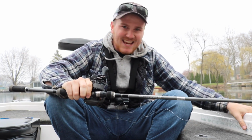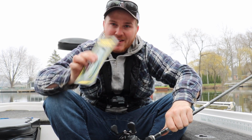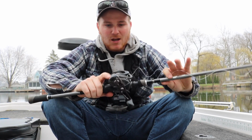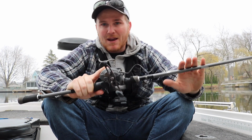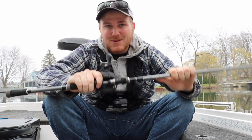So as you guys can see, we're back in the bass boat, boys. What we're gonna be doing today is throwing around some big old swim baits. I have this Megabass Magdraft right here. We're gonna be rigging this up on a Loomis Super Duty with 20-pound fluorocarbon line and a 7'6" medium heavy Fox River rod, and we're gonna be chucking this around for some absolutely behemoth pre-spawn bass.